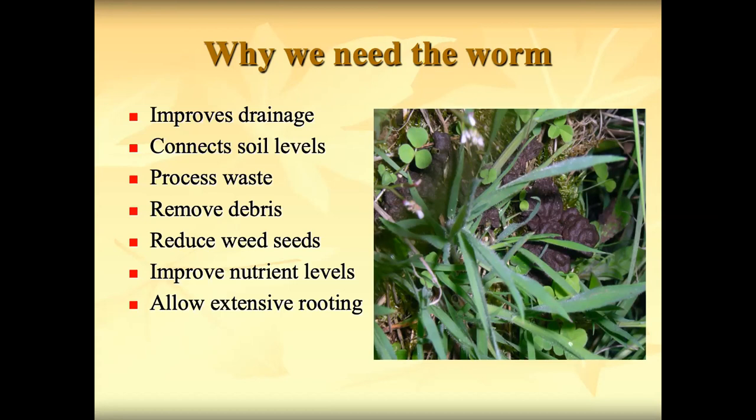They also reduce weed seeds. Worms have the amazing habit of collecting weed seeds up and taking them down deep in the soil, and it's not quite known why they do that, but it's probably a resilience mechanism to make sure that there's seeds deep in the soil, so if the soil was at any time badly eroded, there still would be something growing back.